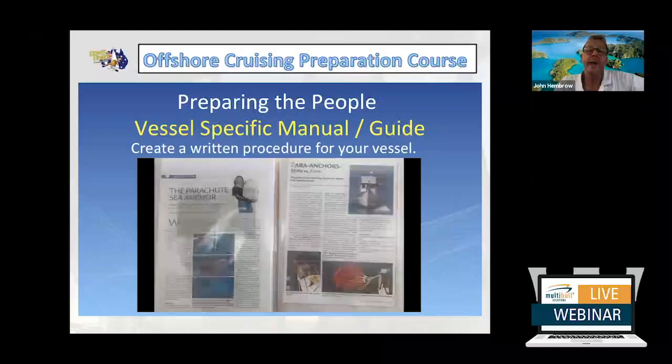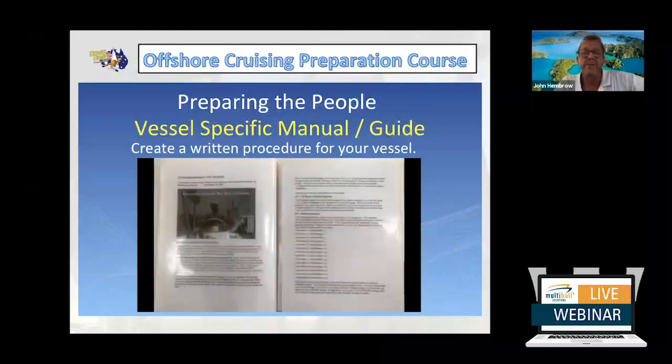Leanne reviews it each time before we depart, or doesn't read it necessarily because she's read it many times. I myself go back through it, and every other person on the boat is required to read it. So look, you mightn't be as anal as me. It's all just suggestions, things that have worked for us over the time we've been doing this, and things that we've learned as a result of mistakes we've made.